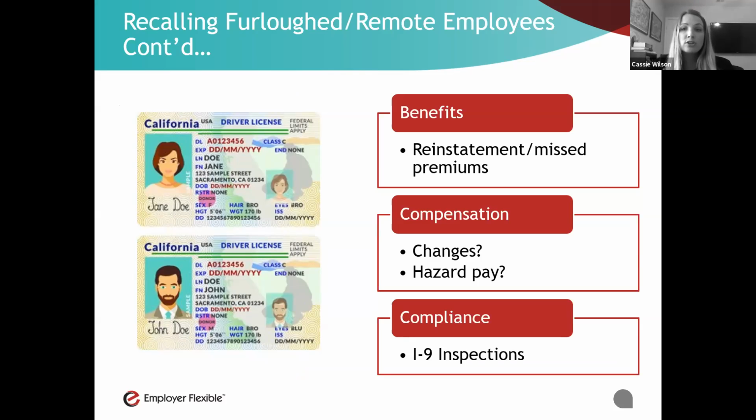There's a compensation component. So if salary changes were made, are you going to take those back or keep them the same? And are you going to implement some sort of hazard pay to entice these employees back? If you do, again, consult with HR, because we're going to want to put a policy in place that highlights that anticipated time frame.